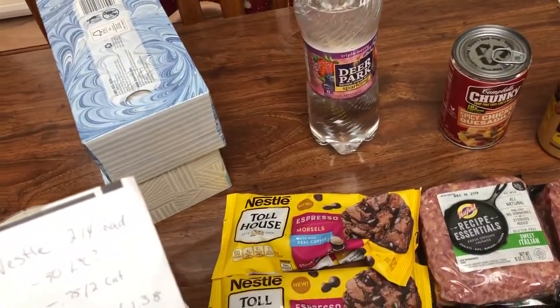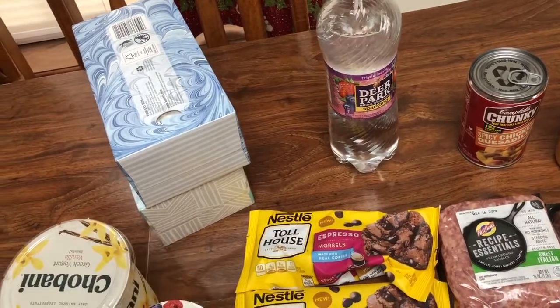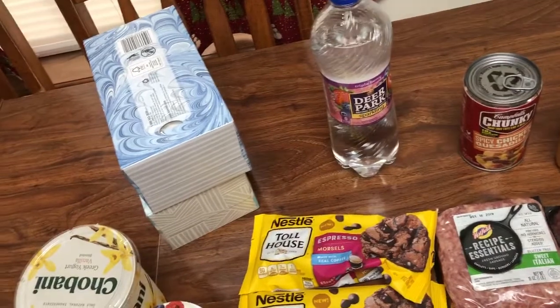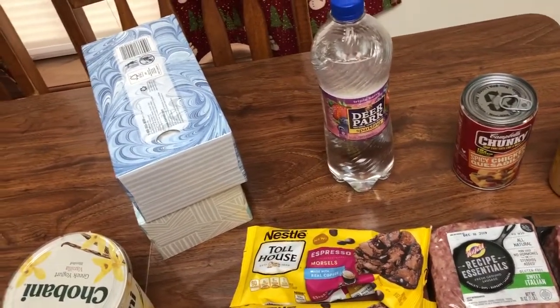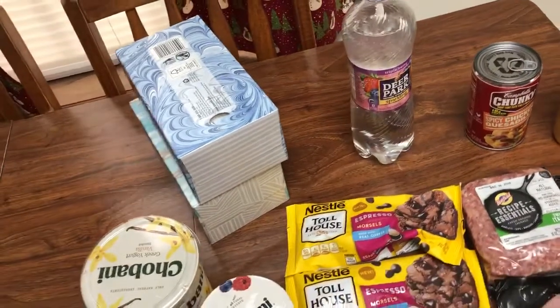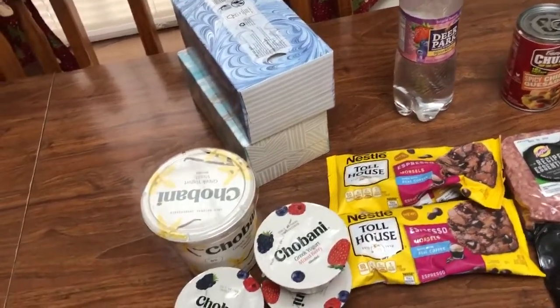The Deer Park is $1. I had a coupon for a free Deer Park sparkling water. It said invalid barcode when the lady tried to scan it. That was like a 5-minute ordeal because you had to call somebody over. Anyway, they ended up just taking $1 off, so it just made that free. So if you happen to have that mailer, you want to go ahead and use that soon. I think it expires the end of December.